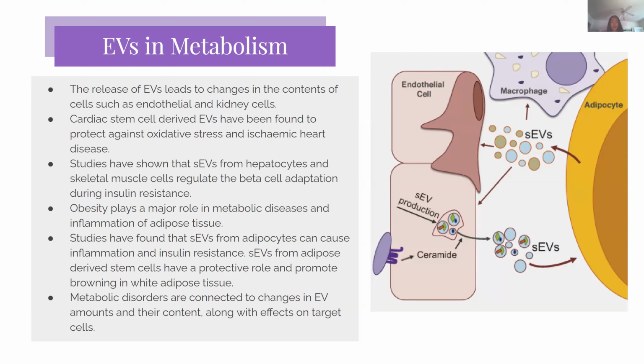Cardiac stem cells tend to release more EVs in times of oxidative stress, which helps inhibit apoptosis. Thus, cardiac stem cell-derived EVs have been found to protect against oxidative stress and ischemic heart disease. Hepatocytes are liver cells, and their EVs have been shown to contribute to inflammation. Studies have shown that small EVs from hepatocytes and skeletal muscle cells regulate beta cell adaptation in states of insulin resistance. Obesity also plays a major role in metabolic diseases and inflammation of adipose tissue.